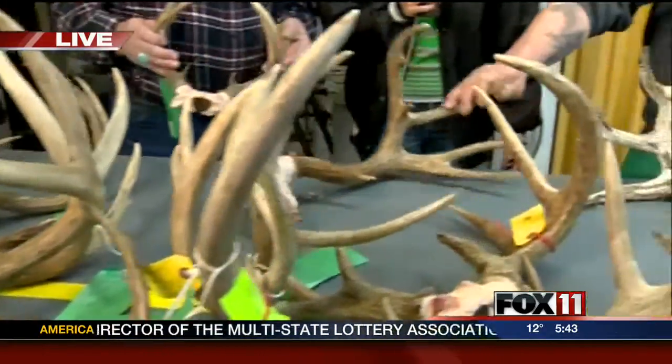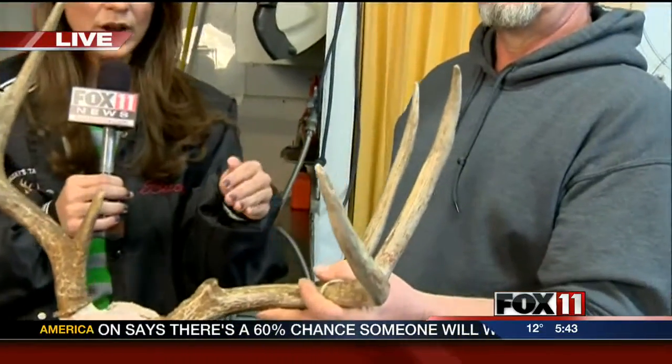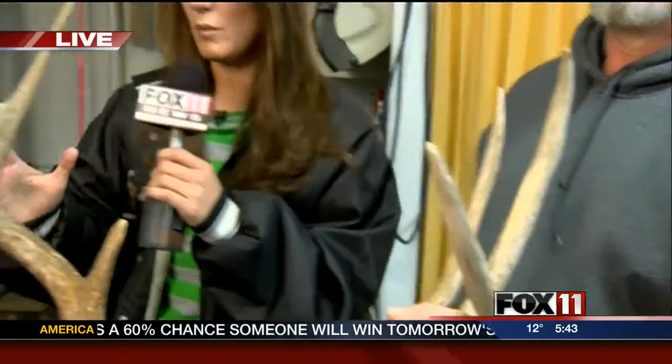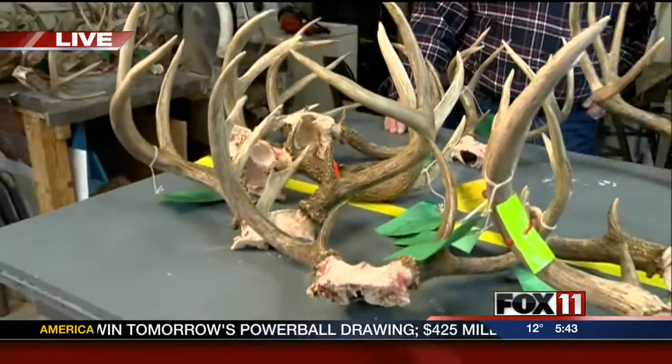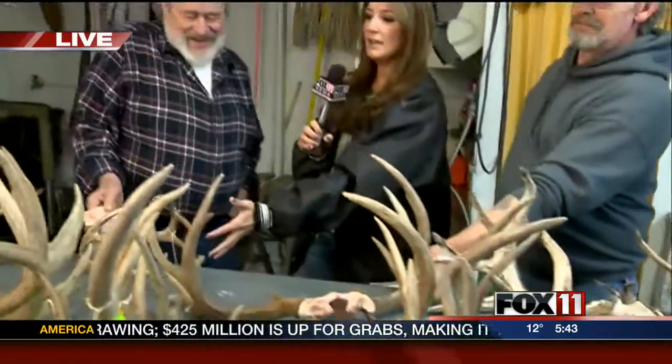Joe, can you pick that up and show everybody at home? This is something that has been brought in from this year's gun deer season, this 20-inch 9-pointer, just really a beauty. But what you see on the table here is just some of what you've had brought in for this year, right? Tell me about what you've been seeing. Oh, no, one almost dropped. Okay. We got to catch it.